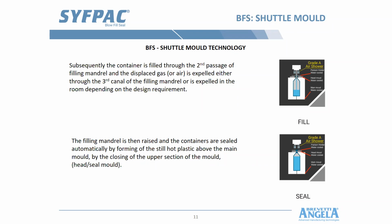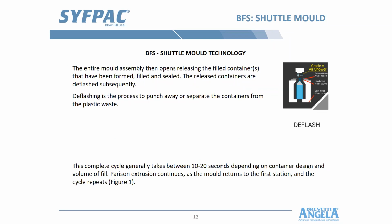So the mold is in two parts and the molds are water cooled. First, the bottom mold closes to form the container, and then the top mold closes to close the filled containers. The whole process takes place under grade A air shower or class 100 air shower. Once the containers are made, filled and sealed, the mold opens up to deliver those containers for the next processing stages of deflashing and delivering them on the conveyor.